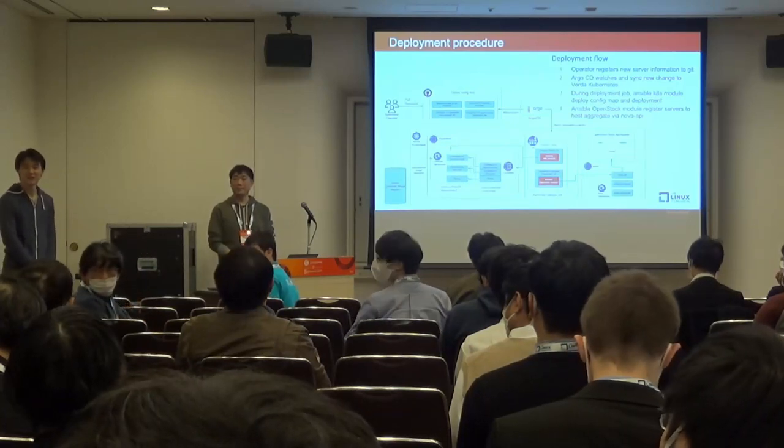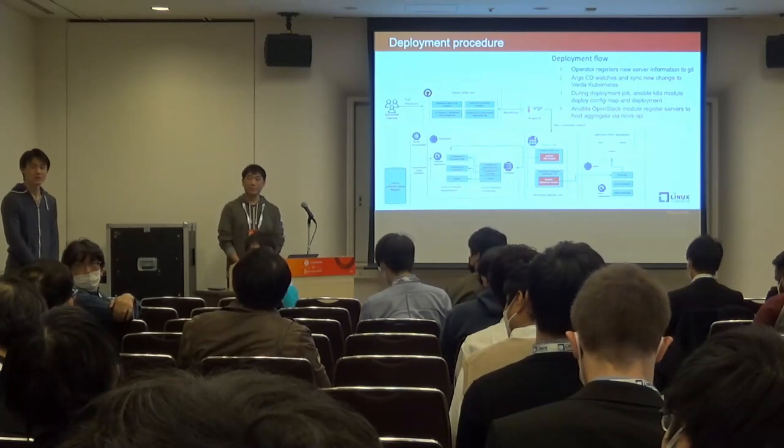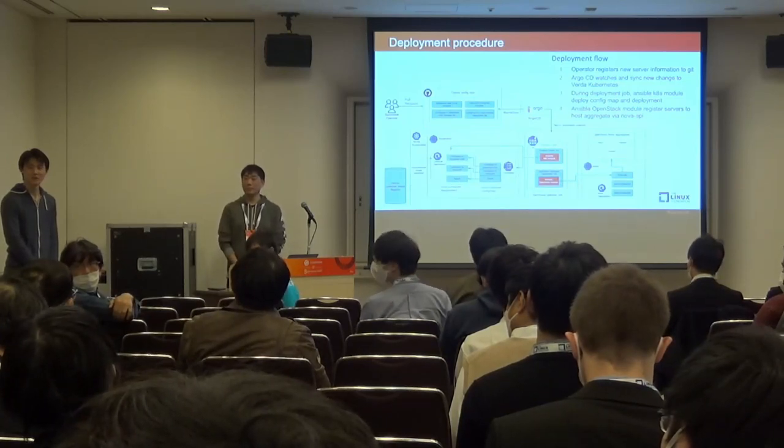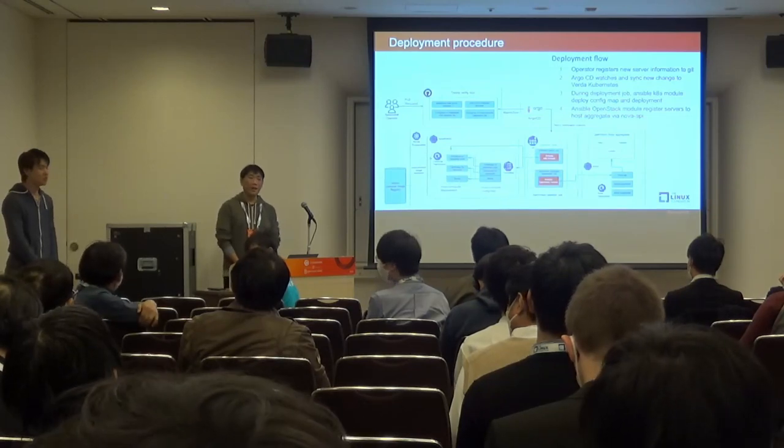Thank you for the presentation. I would like to ask two questions. First, how long will it take to deploy a bare metal instance? For the bare metal deployment procedure, it contains the hardware boot sequence and also the OS installation phase. So in total, it takes almost 10 or 15 minutes to boot up the hardware and also install the OS.